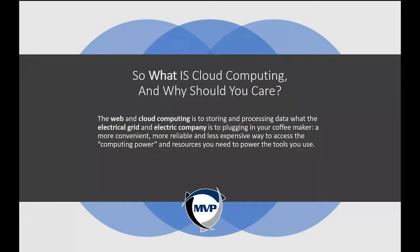So having said that, what is cloud computing and why should you care? Cloud computing is somebody else's computers and servers that are in an environment that's usually better than the one you could do internally, with power generator backup, with correct cooling, with the right redundancies, and backup and disaster recovery put in place, with some security depending on your cloud provider and who you're going to work with. But I wanted to say that the web and cloud computing is to storing and processing your data what the electric grid and the electric company is to plugging in your coffee maker.